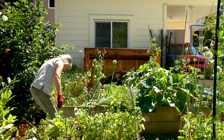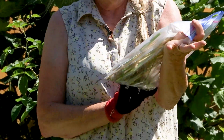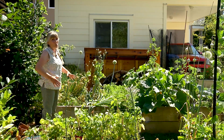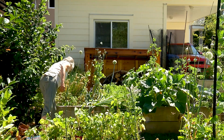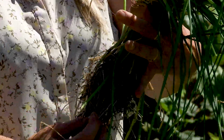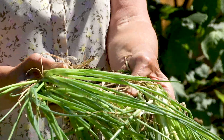I actually have a bag that I'm starting to save in case I need more. But for that, chives don't have a really, really deep root system. And I dug these ones up already just because it was cooler this morning. But I've got a little bundle from this batch here. So you can see, not really a big long root system. It might go down about that far. And you can continue to split them up into small bunches.